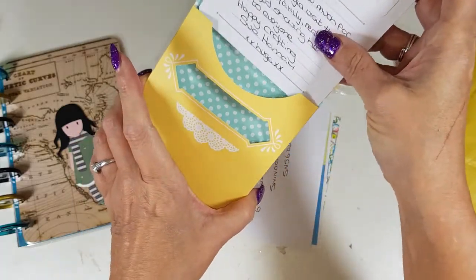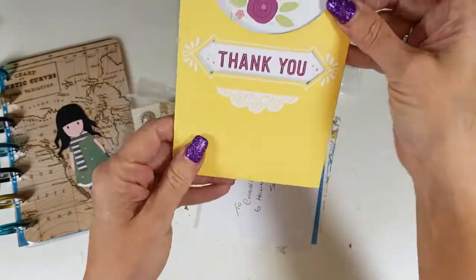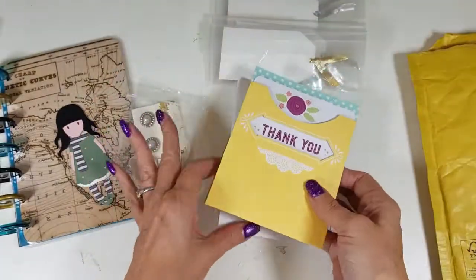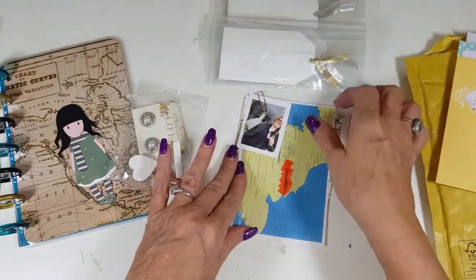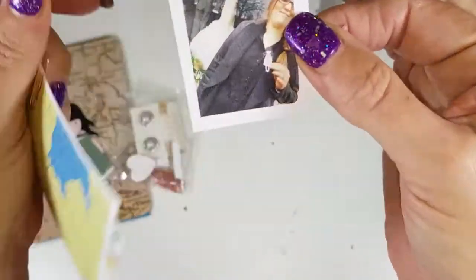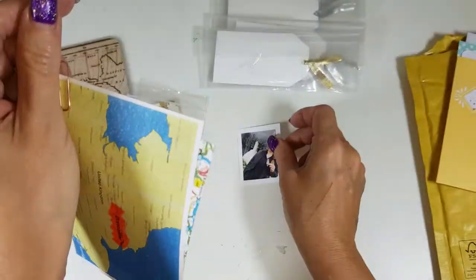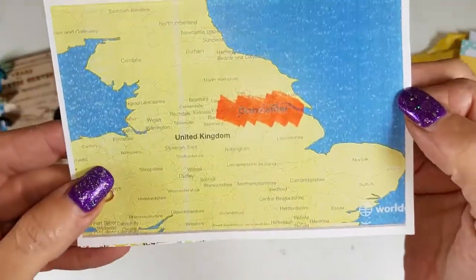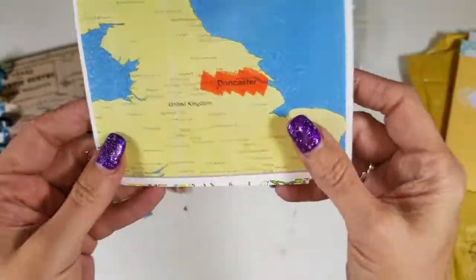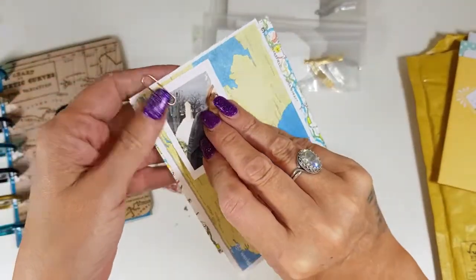Look, we've got a lovely pocket card that I can include in the journal, so I can't wait to use that. That's super. So thank you so much, Sue. And look, Sue also took a photo to put in the journal of her holding Georgia. That's so cute. And a little map of where she's been to Doncaster, and another one there to include. So that is so cool.